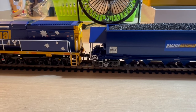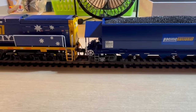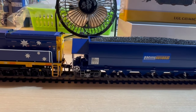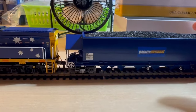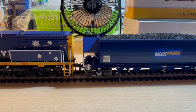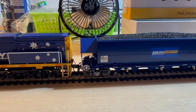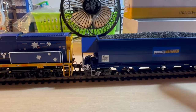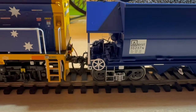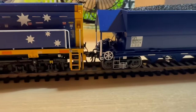Well, we're back again. I don't know what happened to the video, but it just cut off. So we joined the NHVF up to the back of the C43. Obviously both made by the same modeller, so you'd like to think that the coupling height is good. And as you can see, it is a good height and well spaced.